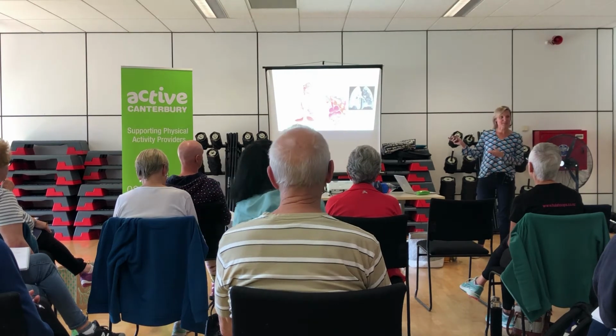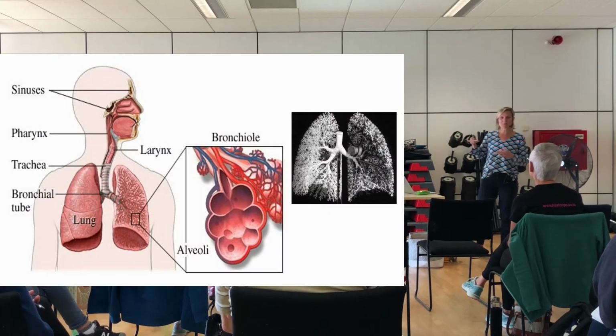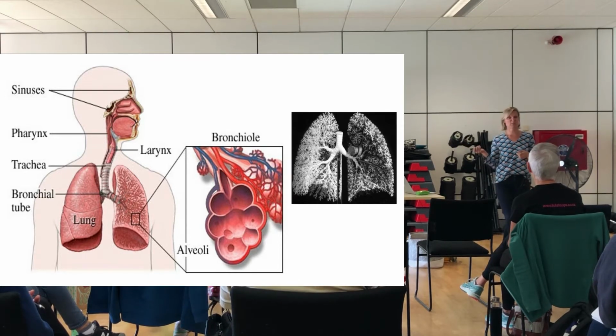It's a lovely, pretty picture of the lungs, but basically our breathing system starts in the head and involves your sinuses, your nose, your larynx and your trachea, which is your main breathing tube, and down into your lungs. I think the easiest way to think of it is like an upside down tree, where your trachea is the trunk, goes down into branches that then go into twigs, and then you've got your leaves at the end, which are the air sacs. And the nose is a very vital part of all of that, which I'll show you in a minute.